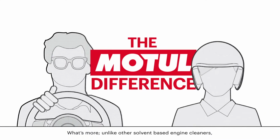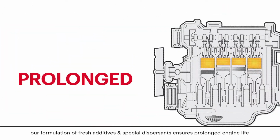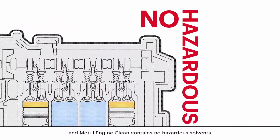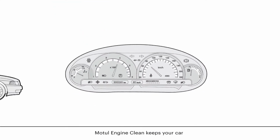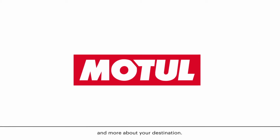What's more, unlike other solvent-based engine cleaners, our formulation of fresh additives and special dispersants ensures prolonged engine life and restores engine power for your car or motorcycle. And Motul Engine Clean contains no hazardous solvents, which makes them safe to use with every oil change. Motul Engine Clean keeps your car or motorbike running better and lasting longer, so you can worry less about your journey and more about your destination.